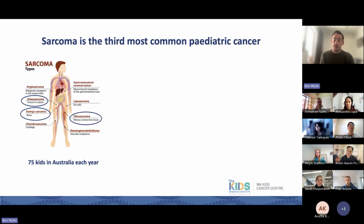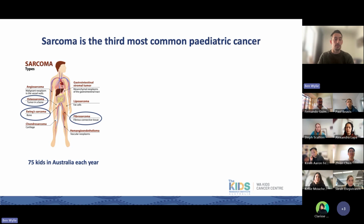So sarcoma is the cancer that we're focused on in my research group. I work at the Kids Research Institute over here in Perth, and we're very much focused, therefore, on pediatric cancer types. Sarcoma is the third most common pediatric cancer, and in kids, it's largely found in the bones, so osteo and Ewing sarcoma, or in the connective tissue.